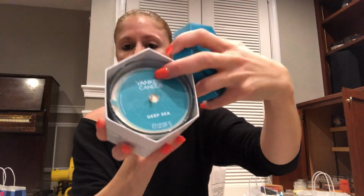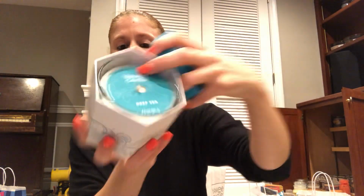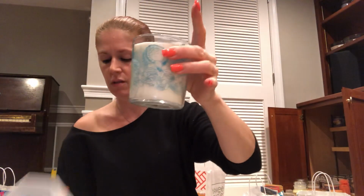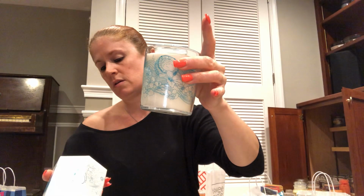So anyway, oh, no, I also have Deep Sea. This is a different type of Yankee Candle that they came out with. It says Yankee Candle Deep Sea, and I don't know what collection this is from, but it smells really good. I also got one that was in this tin, and it was a weird shape, and I forgot to bring that one down.